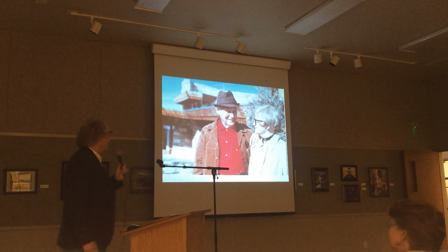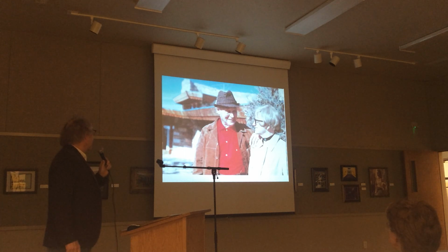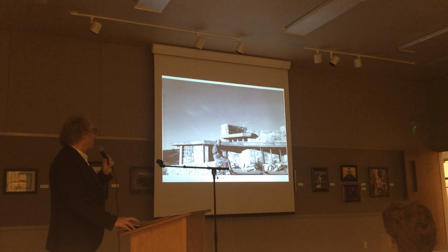So, in any case, this is Archie and Pat Teeter at the studio, probably taken sometime in the 1960s or so. And here is Archie with the building mostly complete, but not completely finished. You can see all of the debris that is still laying around.